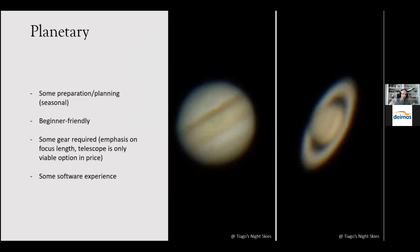You need a long focal length telescope because these objects are very bright, but they are very tiny in the night sky. So some investment in focal length, either with a lens or a telescope, is required.